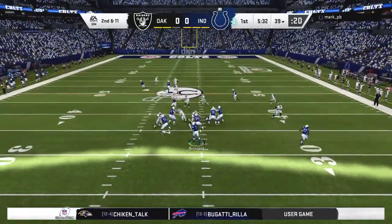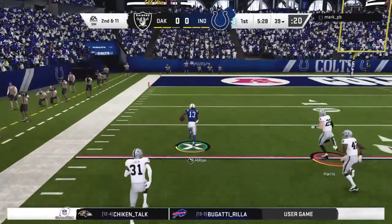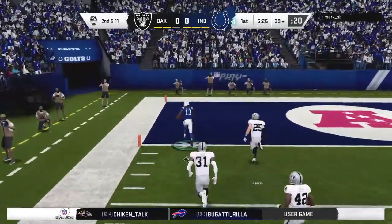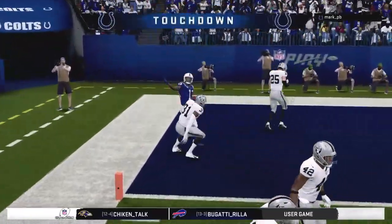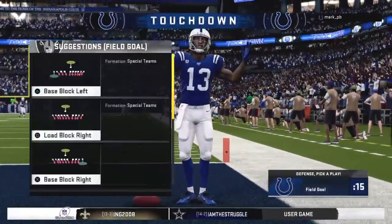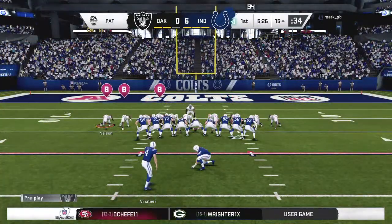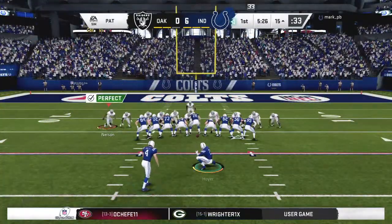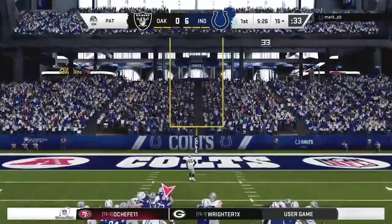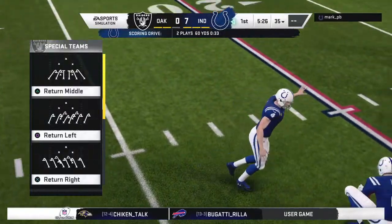On 2nd and 11 now, Brissett. It's complete here to T.Y. Hilton. Touchdown, Indianapolis. T.Y. Hilton, 61 yards. As his guys are able to strike first here in this opening quarter. Things could just not have started any better for them. They get the turnover, the football right away, able to capitalize on offense for 6.